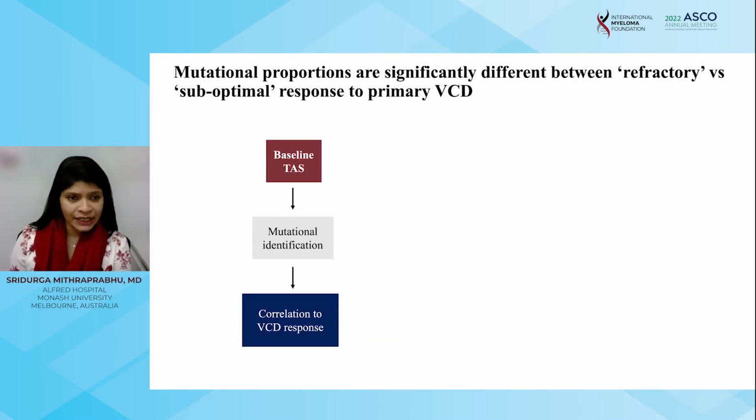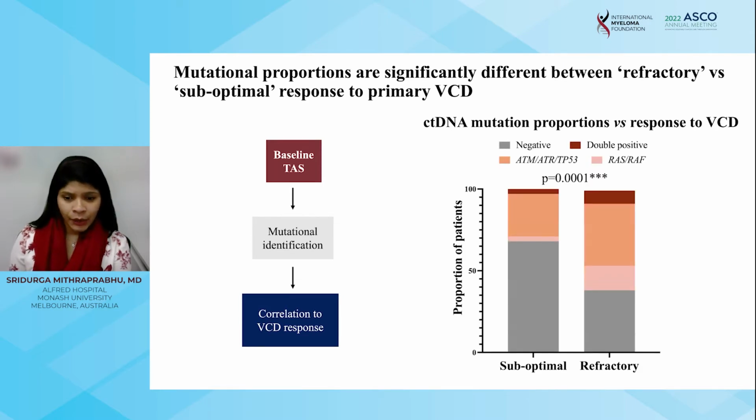So one of the first things we did was to analyze baseline cell-free DNA, and we were able to identify mutations in baseline cell-free DNA, and we then correlated it to the response the patient had to first-line therapy, that is a response to VCD. There were two types of response, as I mentioned earlier in the setting of the study. They had either a suboptimal response or were refractory to frontline therapy.